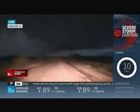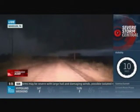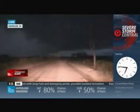Yeah, so big hail, potential tornadoes here with some of these storms right now. No tornado warning there in Wheeler, but a severe thunderstorm warning is in place. No doubt about it, a lot of lightning associated with this storm. Heavy rain and hail and damaging winds are going to be the main threat with this particular storm at the moment.